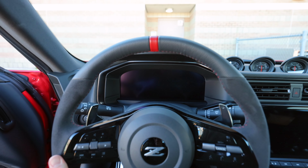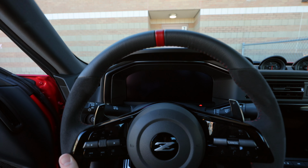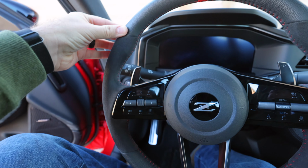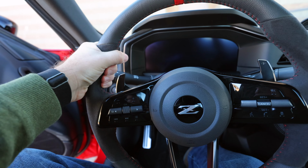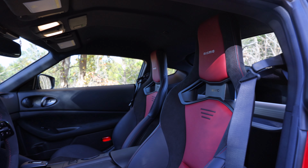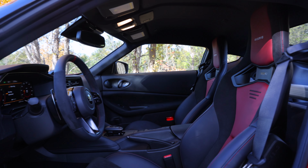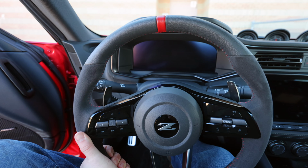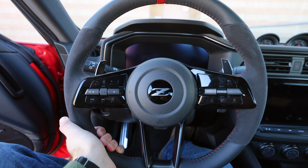This NISMO model gives us a red stripe on that steering wheel, so you've got that center stripe. This has the same kind of Alcantara on the sides and leather up here, so you got some nice grip with that Alcantara in there. And comfort is pretty good. These seats are kind of narrow. That is something to keep in mind. And the Performance model gets heated seats, but this one does not. And adjustment wise, this steering wheel can go in and out and up and down, all manual.